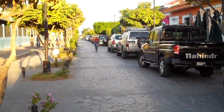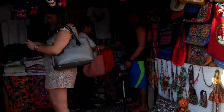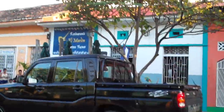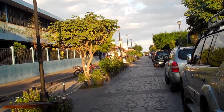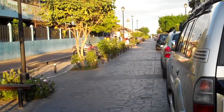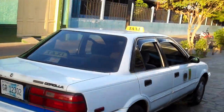It looks like there's something going on down there. Yeah, there's a parade or something happening at the bottom of this street, which is where the, I don't know if you can hear it. That's where the Granada hotel is, which is the largest, I think it's the largest hotel in town. It's kind of the big deal hotel. Very nice place, gorgeous. And across the way there's like a church, which you can't see from here. I don't know what the name of that church is though.